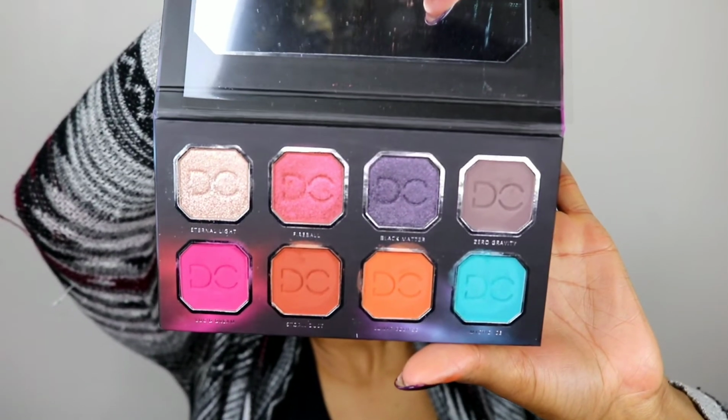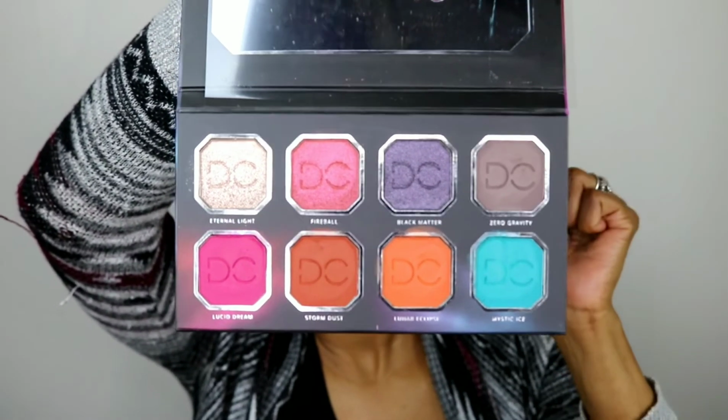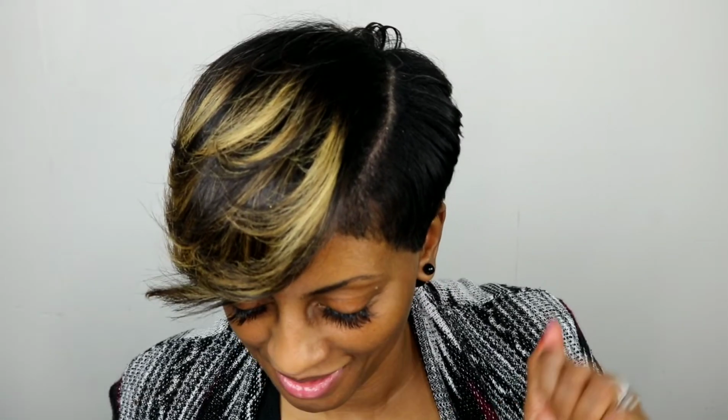Nice pigment. Very nice. And you get a nice size shadow. I'm excited about this one. Can't wait to try it. Alright, that's all the items.